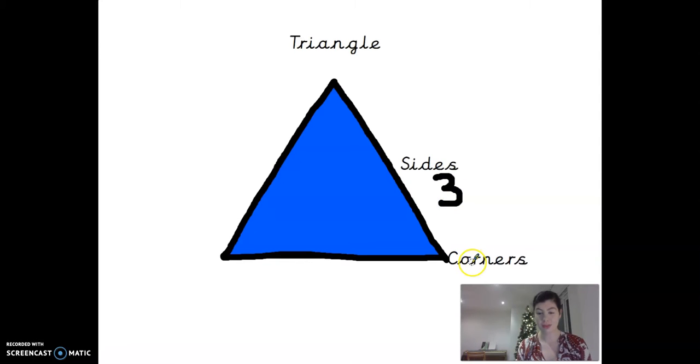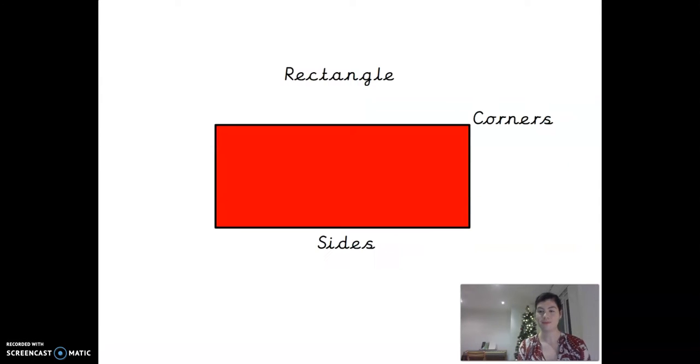Okay, how many corners? Remember, they are the sharp pointy bits. So we've got 1, 2, 3. How many corners has it got? 3 corners. So our triangle has got 3 sides and 3 corners. Well done, everybody. Okay, next one.